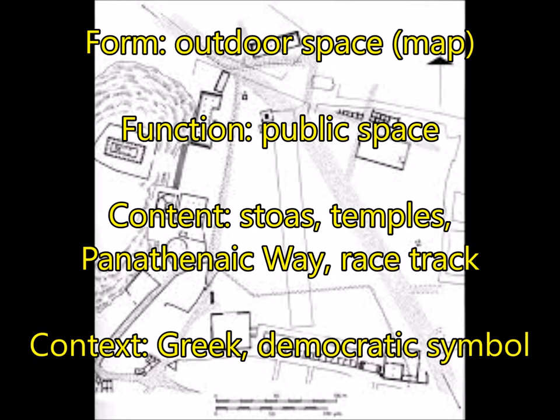Anyone was allowed to participate in the democracy, and anyone was allowed to be a merchant and kind of hang around in the Athenian Agora.